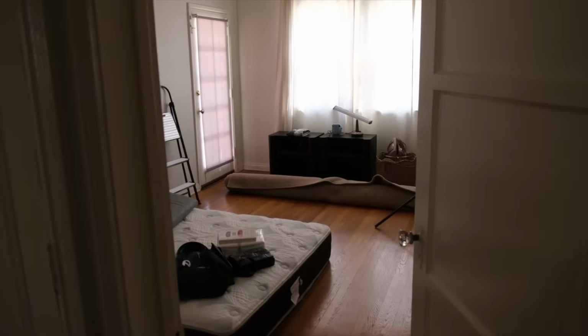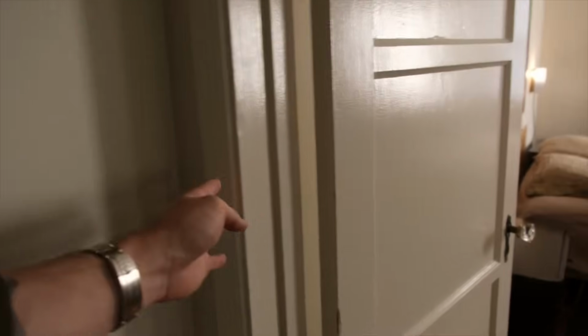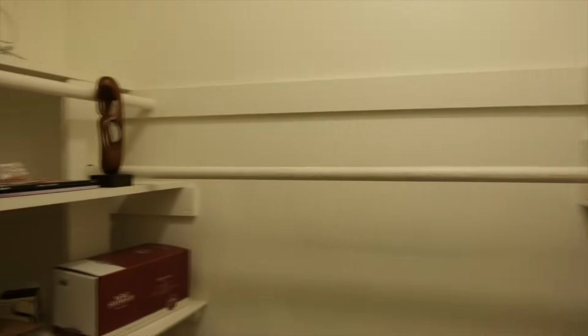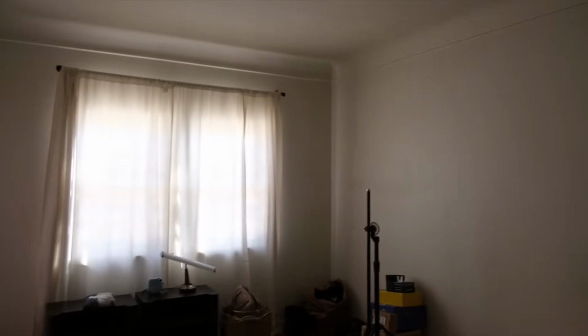I don't know if you guys can tell how much larger it is from the other one, but basically my door's here and this door's here. So there's that much more space, which seems small, but it actually does make a big difference. When you're in here, the room does feel so much larger, and the closet is right here. So yeah, this is my next bedroom.